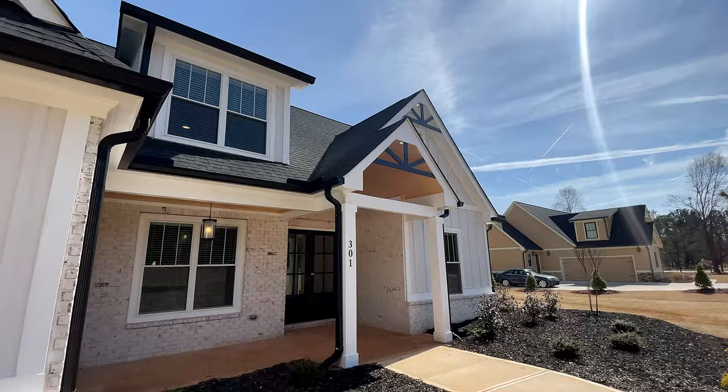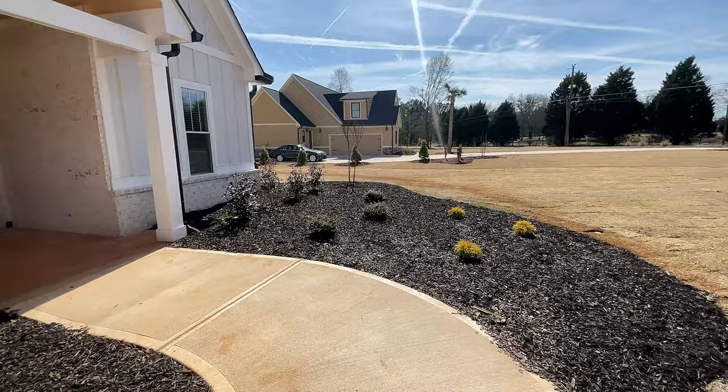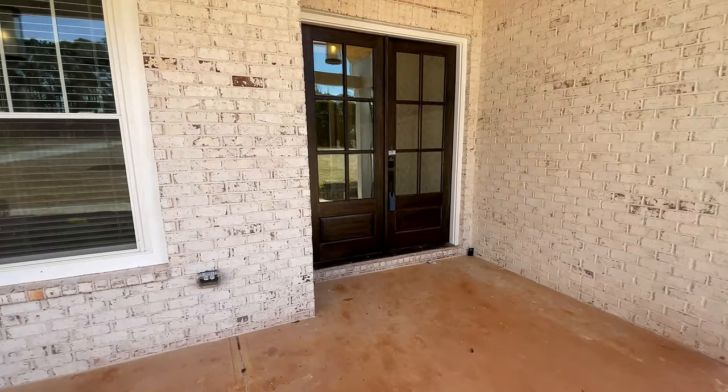This home is truly an entertainer's dream with 2 covered outside areas with a large backyard on this 2.3 acre lot. If you're looking for a brand new home for sale in McDonough, Georgia, you definitely want to give this video a full watch.